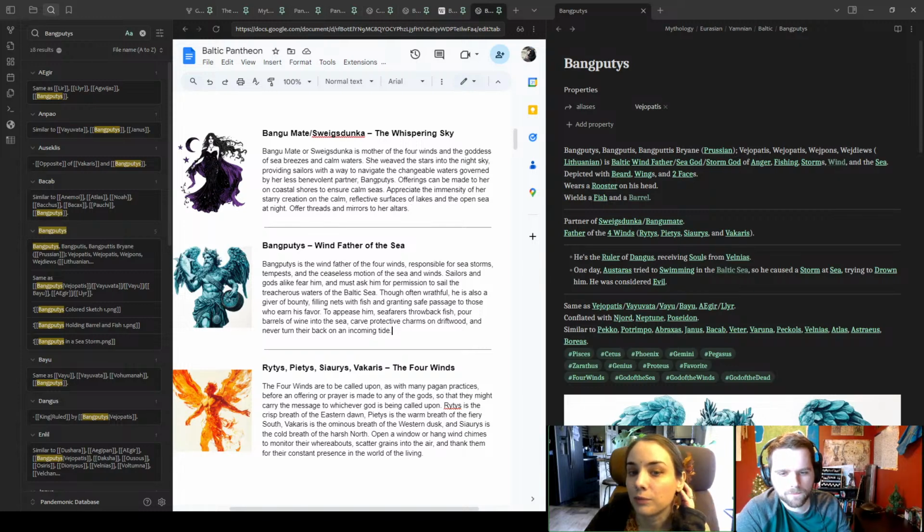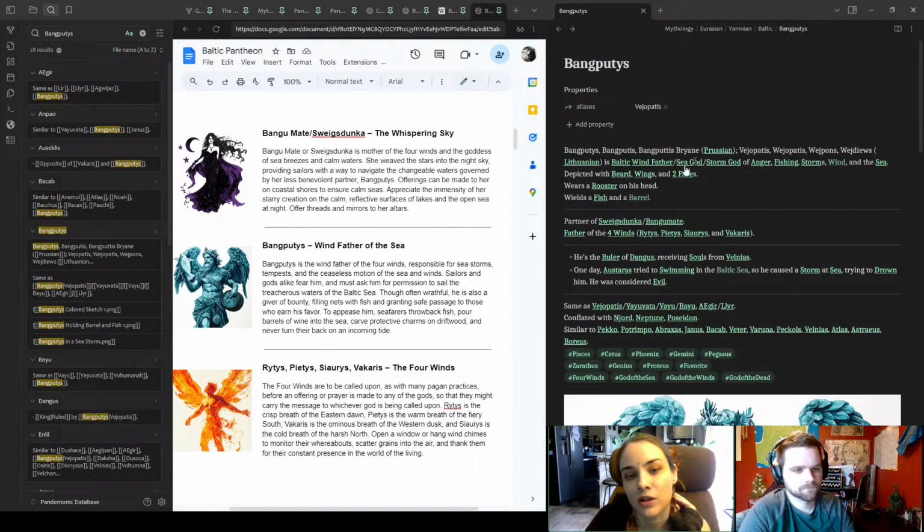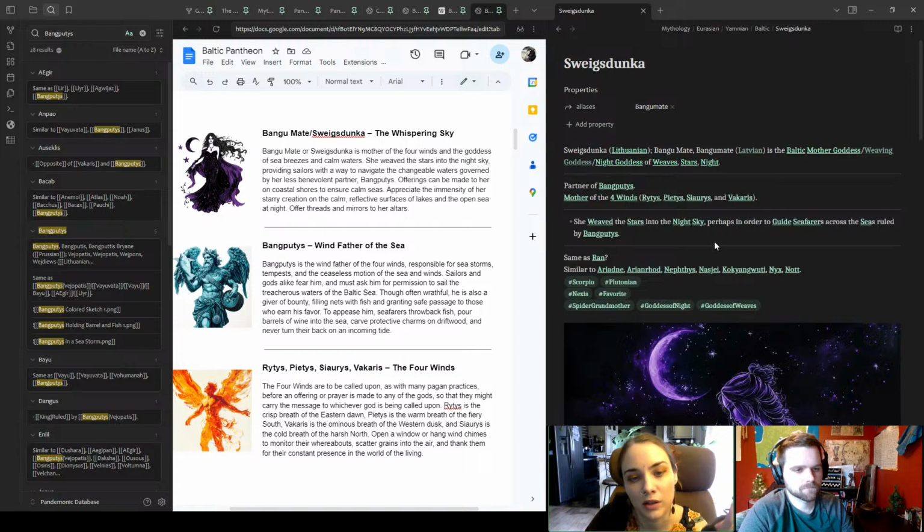No, that's kind of a cool connection. Mm-hmm. Yeah, it is interesting. He definitely is kind of that Poseidon flavor of petty, a little bit wrathful. And it's interesting that in this pantheon, the four winds actually are their children. Like Poseidon in some indirect ways commands the winds or has a relationship with them, but he's not their father. So it's interesting that Bangputis is actually the father, and they do his bidding, and they each have their personalities.